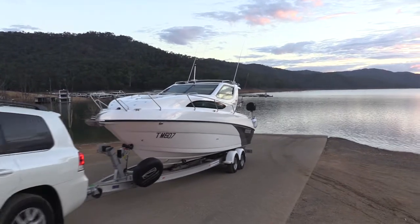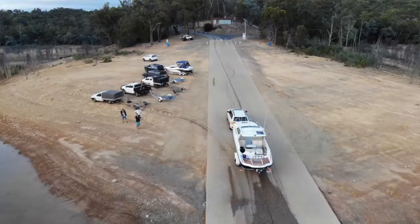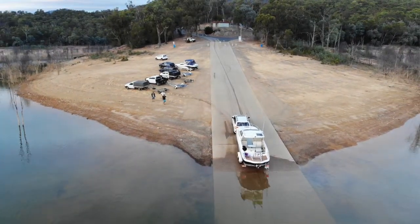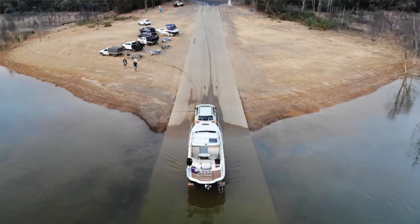Once you've mastered the art of towing, the next stage is putting your boat on and off the trailer, which is probably one of the more daunting tasks of owning a new boat and learning this. What I would recommend is practice. Practice at boat ramps when it's not busy, and practice with friends that are boaters as well. That's a really good way of learning how to put your boat on and off the trailer.